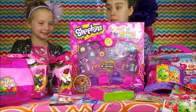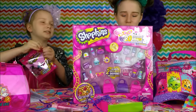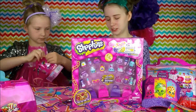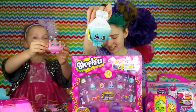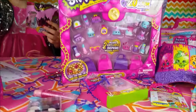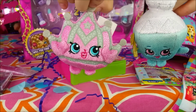You ready to get into some of it? I am. Let's start opening. I got you a bottle. She got the limited edition. Well, she's the limited edition for season 4. They're so sparkly. Put them down front and I'll see if I can show how sparkly they are. Look how sparkly they are in the light.